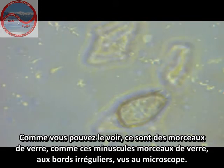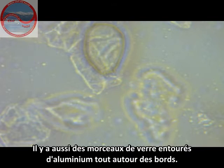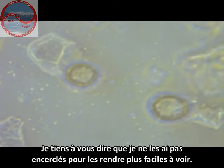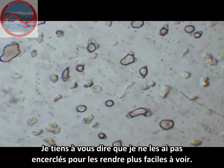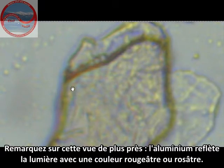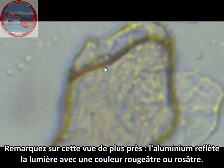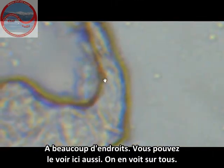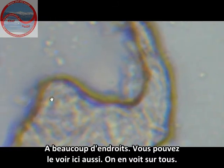As you can see, these are jagged glass shards, just like these simple tiny glass shards under a microscope. They're also rounded, shaved glass with aluminum all around the edges. Now, just so you know, I did not encircle them to make them easier to see. The dark rings around the glass are aluminum. Notice on this much closer view, the aluminum reflects light as a reddish or pinkish reflection in many places. You can see it on this one too. They're seen on all of them.